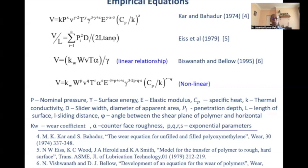Then Vishwanath and Bellow in 1995 came up with a linear equation, KW V is equal to KW WV T alpha divided by gamma. Here, they introduced again thermal parameters, alpha, thermal diffusivity, and gamma, surface energy. So I think these two are well worth because gamma indicates an adhesive component, and alpha obviously is the thermal component because that leads to melting wear.